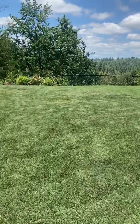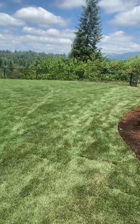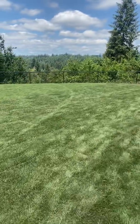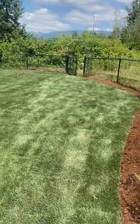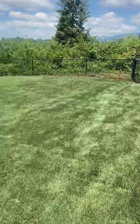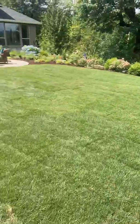All fresh new lawn. This is the perennial ryegrass. We get all of our turf from Kunze Turf down in Salem, Oregon. Make sure that we're ordering the correct amount, so that way we're not having to order again the next day, but it turned out pretty darn nice.